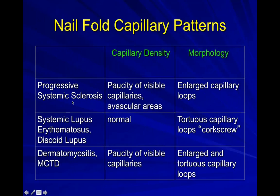So for scleroderma or progressive systemic sclerosis, you have a paucity of visible capillaries. They get less because there's avascular areas because of these little tiny necrotic conditions. And when you do see them, they're usually enlarged, but still look like loops. In lupus, of all types, the density, like I said, is normal. You have the same number of capillaries, but they're tortuous, thickened, and they're corkscrew in shape. Dermatomyositis, you also get loss of these capillaries because of these ischemic phenomenon, but they're enlarged and maybe tortuous.